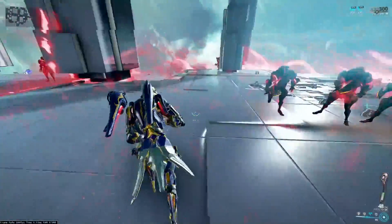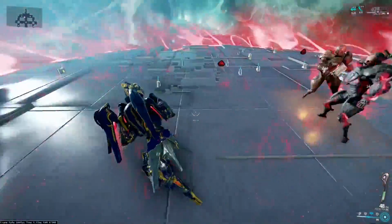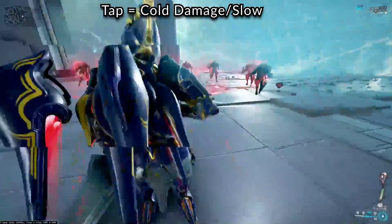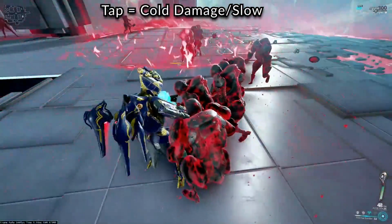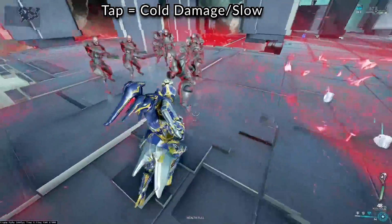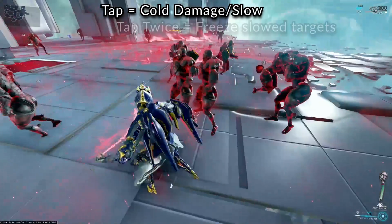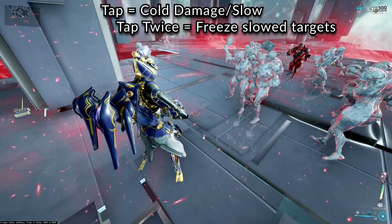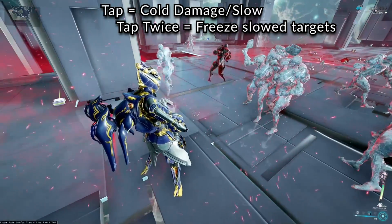Tapping the ability, like thus, will deal an amount of cold damage to the enemies that are caught within the ring. Tapping the ability again to the same enemies within that ring will then freeze them, similar to Frost's Icy Avalanche or Frost's Freeze in general.